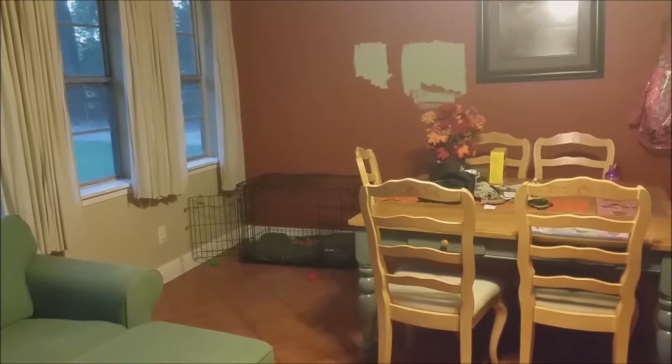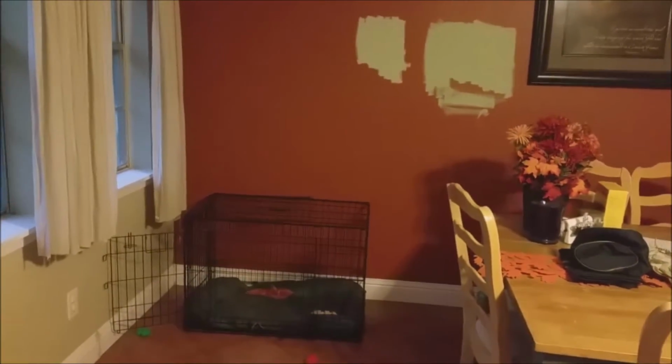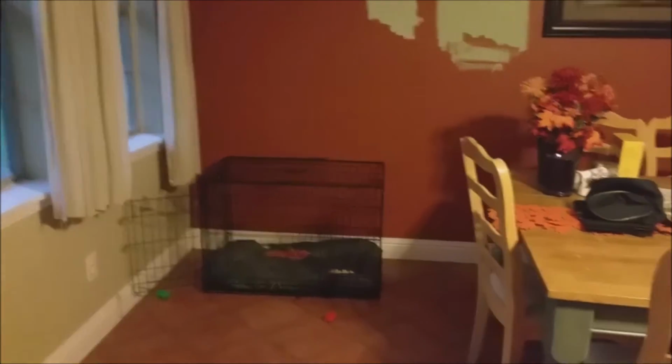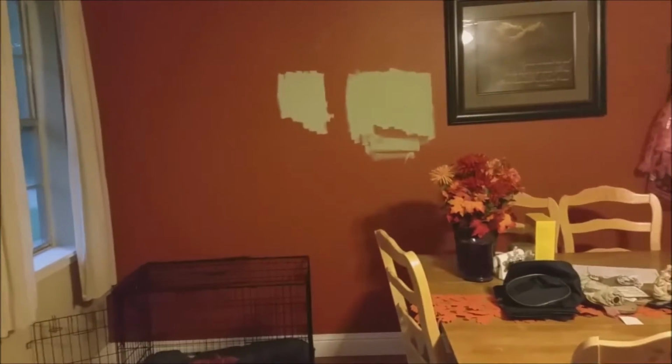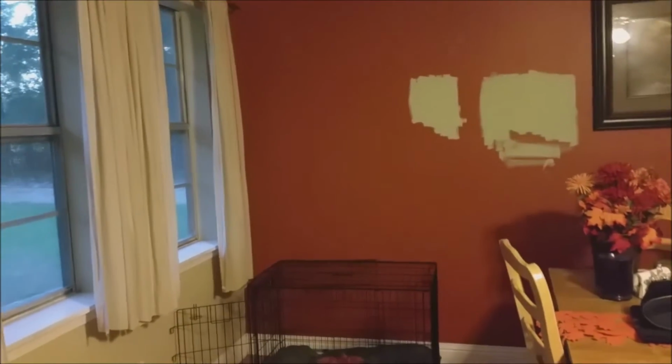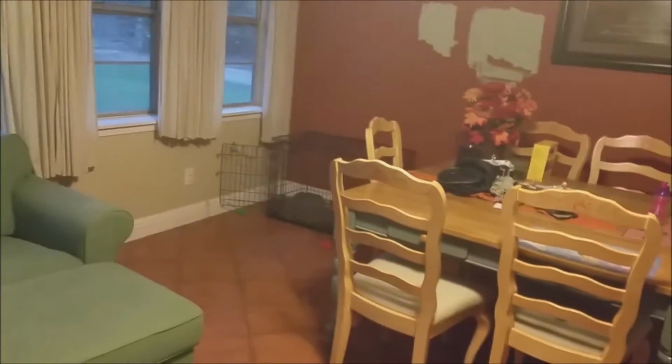But the China hutch, at least the first half of it, we were able to take it over to the lady's house. But the second half, we need to figure out how we're going to get it over there. We're going to try to tilt it sideways, see if we can get it to fit that way. But it's gone, and now it looks so weird over here, so bare and empty.